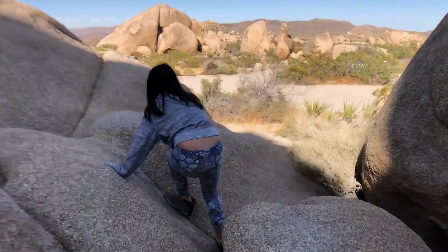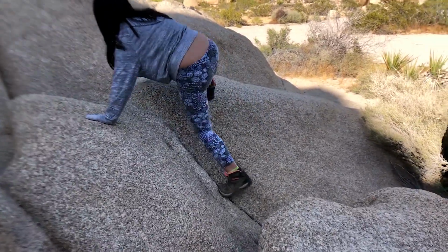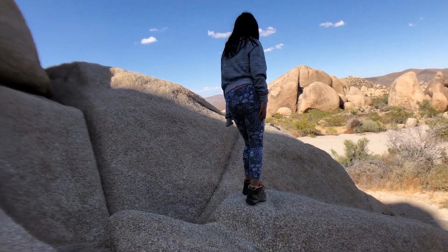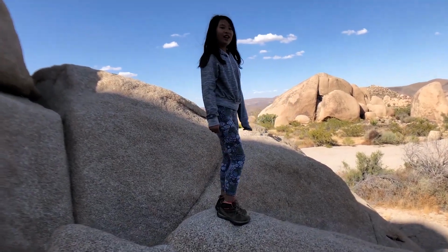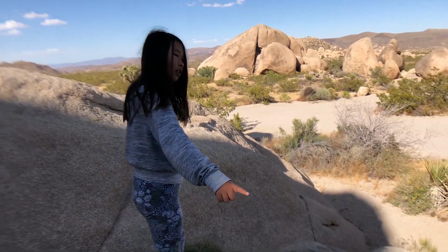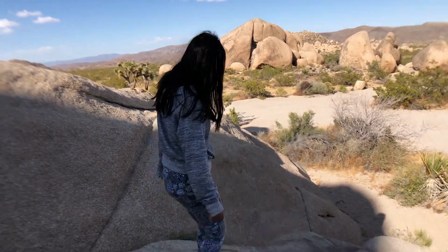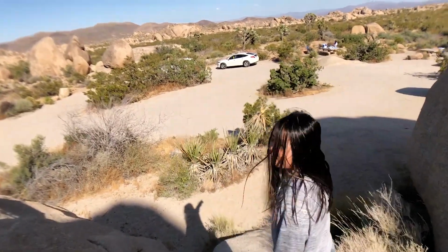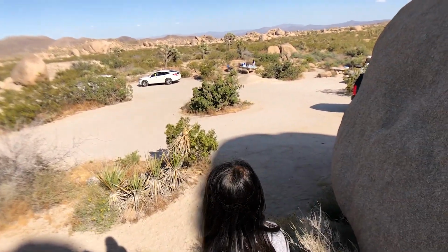Choose if you were to climb these rocks. Dad's truck over there. As you guys can see, my mom is cooking up dinner right now.